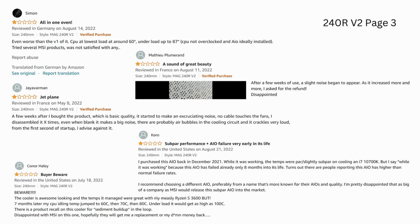Okay. So you can get a couple sounds, like I said, air bubbles and metallic. Yes. I purchased this AIO from Subpar Performance, AIO Failure, very early in its life. In December 2021, while it was working, the temps were par, slightly subpar in cooling, and i7-10700K, but I say while it was working, because this AIO has failed already 8 months into its life. Turns out there are people reporting this AIO has higher than normal failure rates. I recommend choosing a different AIO, preferably from a name that's more known for their AIOs and quality. I am pretty disappointed that as big of a company as MSI would release this subpar AIO into the market.